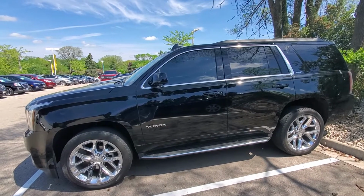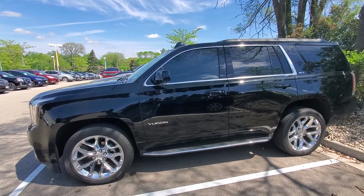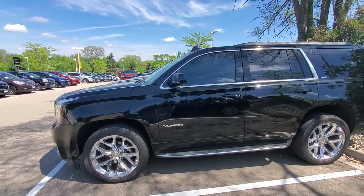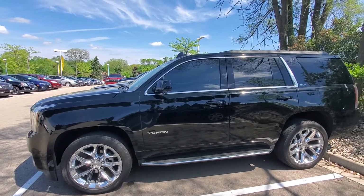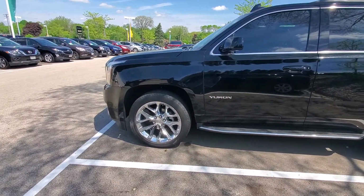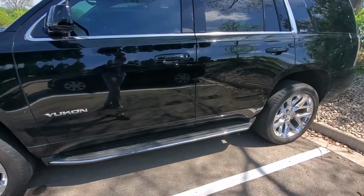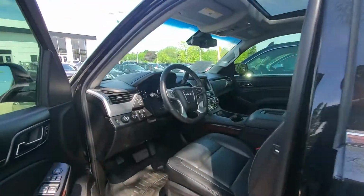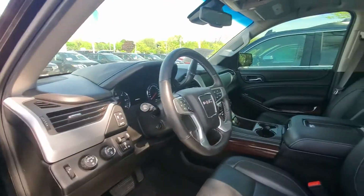I saw that you had some interest in this nice 2017 GMC Yukon SLT. This one comes very well equipped, as you can see, with the nice chrome accents on the exterior and these 22-inch chrome wheels and these running boards that help with easier access into the vehicle. We'll open the door here, show you the interior, go over some of the features with you.